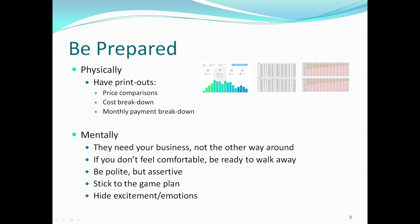You want them, they'll sort of see that you're excited, and they'll try to get you to buy that vehicle at their price. So if you're indifferent about it, it might be easier to get a better price.